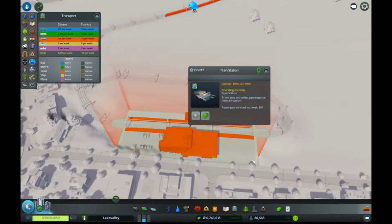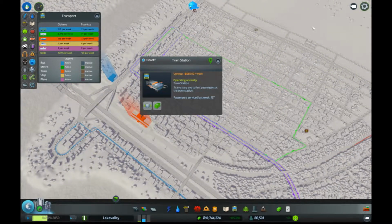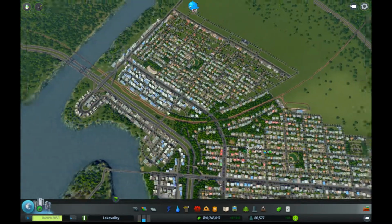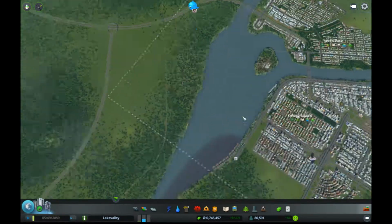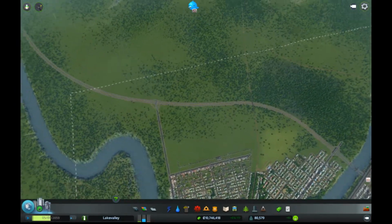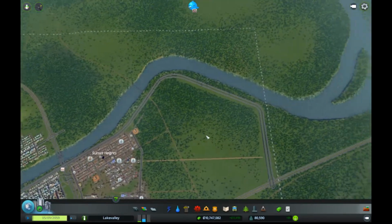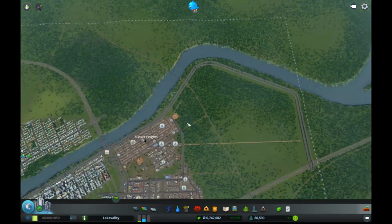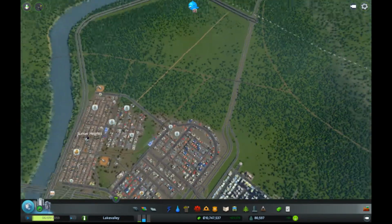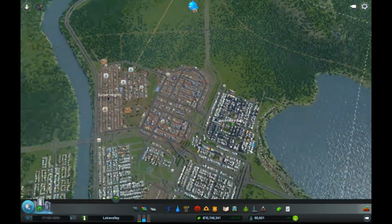So 251 passengers last week. This one over here, 187 passengers. These two are connected to each other, but other than that, it's connected just outside of the city. As you can see, I also started shaping out the highway path here, how that's going to go. And obviously this bit here still needs to be cleaned up.